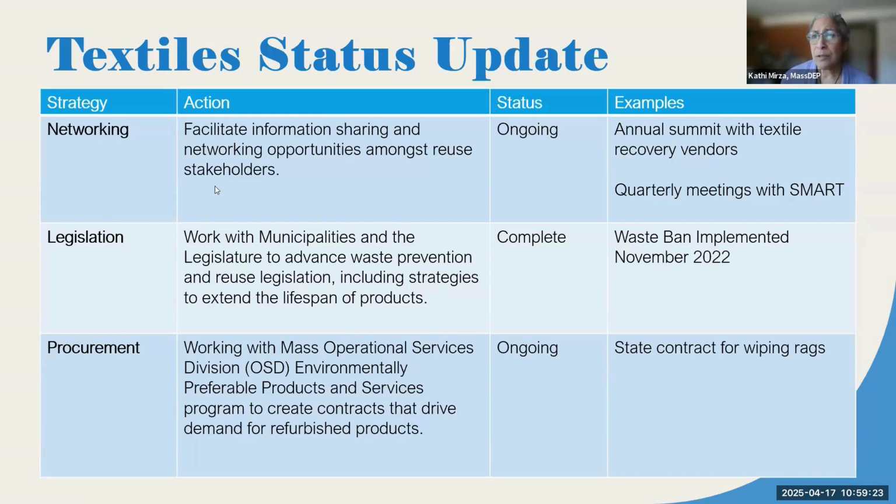In the last couple of years, we've started to collect textile tonnage data from them to help measure our progress in recovering textiles. We also work to stay connected with SMART, the Textile Trade Association, to stay connected on any new resources they have available that we can share out. This includes a recent addition on our MassDEP website that we received from SMART, which is a model donation bin ordinance for those communities that might site a bin somewhere, with best practices for having one operate efficiently and keeping it clean.